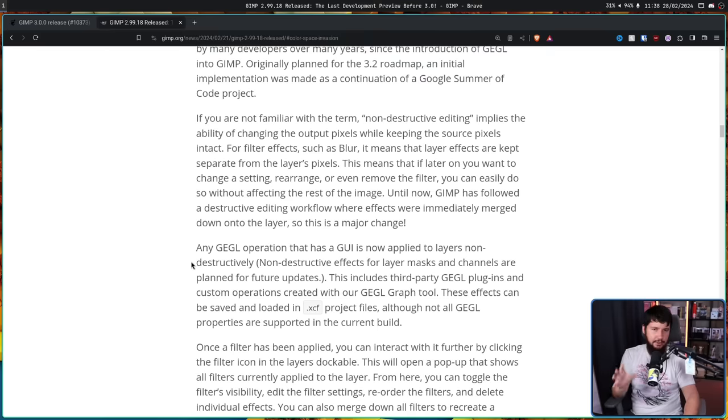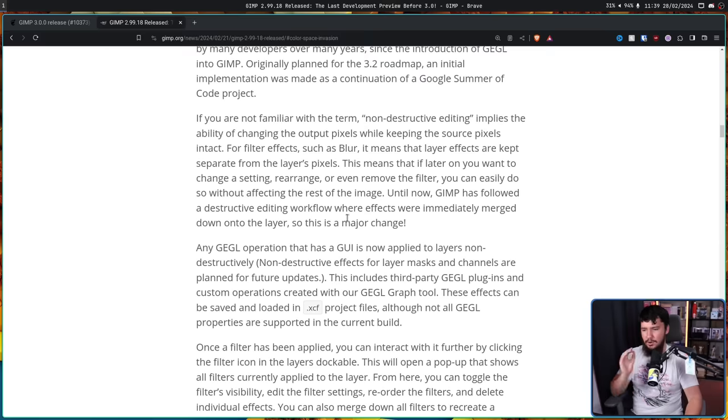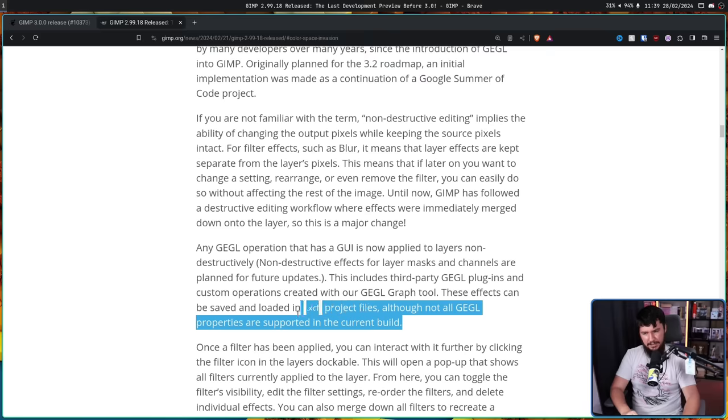Any GEGL operation, GEGL being their graphics processing library that has a GUI, is now applied to layers non-destructively. I don't know of any that don't have that, at least in the workflow that I have. Non-destructive effects for layer masks and channels are planned for future updates. This includes third-party GEGL plugins, which is massive for me because that's primarily what I use, and custom operations created by the GEGL graph tool. These effects can be saved and loaded in XCF project files, that being the GIMP project file, although not all GEGL properties are supported in the current build. Hopefully everything that I use is, but I'm not certain.